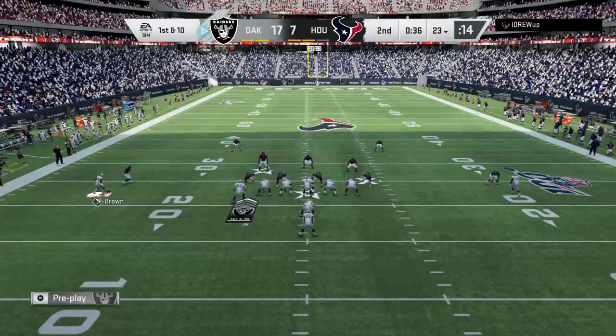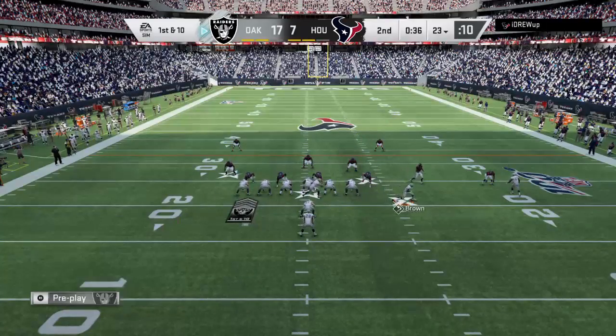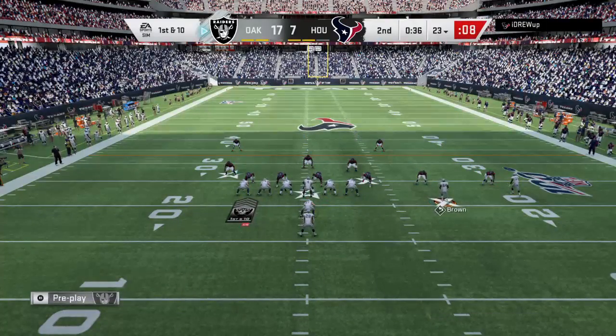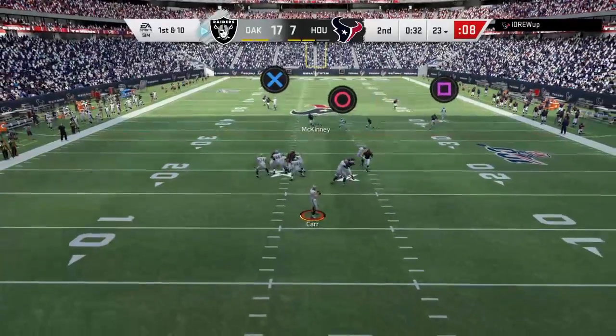But there's a part of me that looks at this and says, first half going my way, I have a little bit of a cushion. Let's go ahead and try and extend things. If you've got some good plays drawn up, you might want to think about them right here.